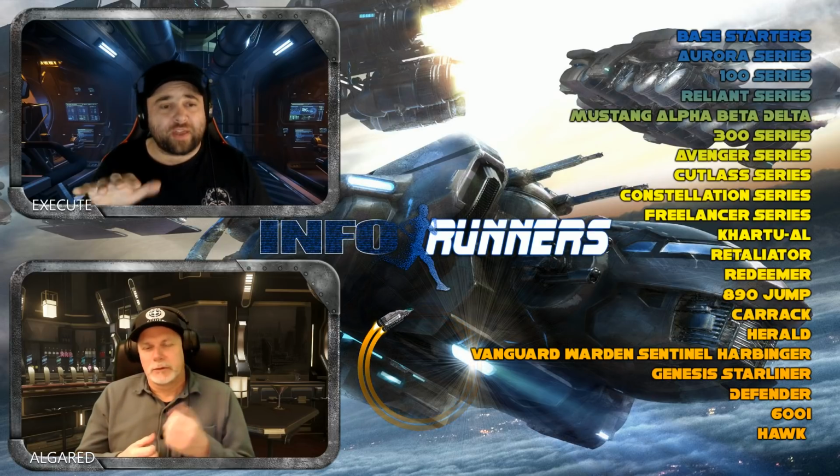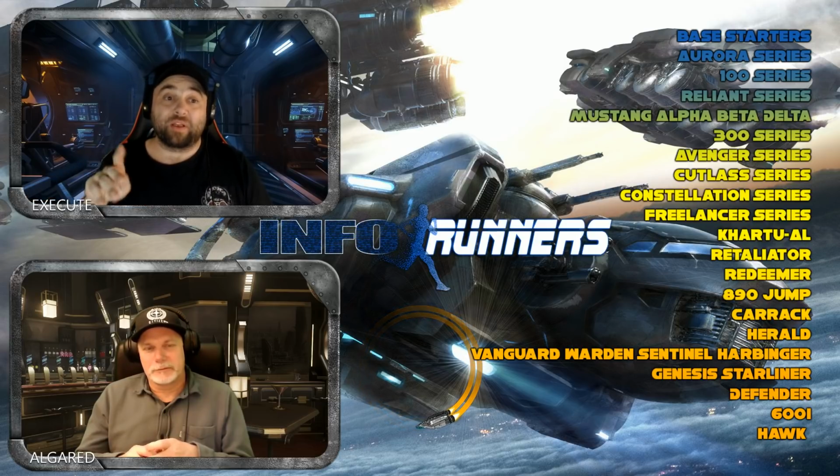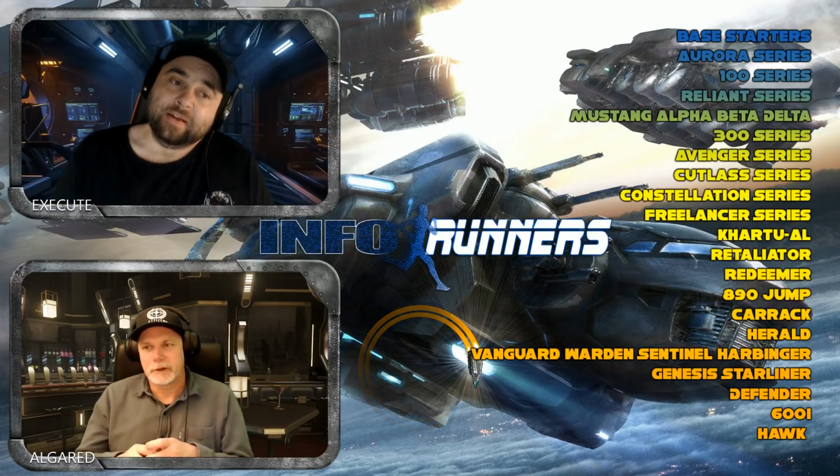Yeah, it can do a few of the other things that the other ships do, but they all do it better. But the one thing that it does really well is that wormhole navigation, and obviously optimization to make the runs more fuel efficient. Yep.